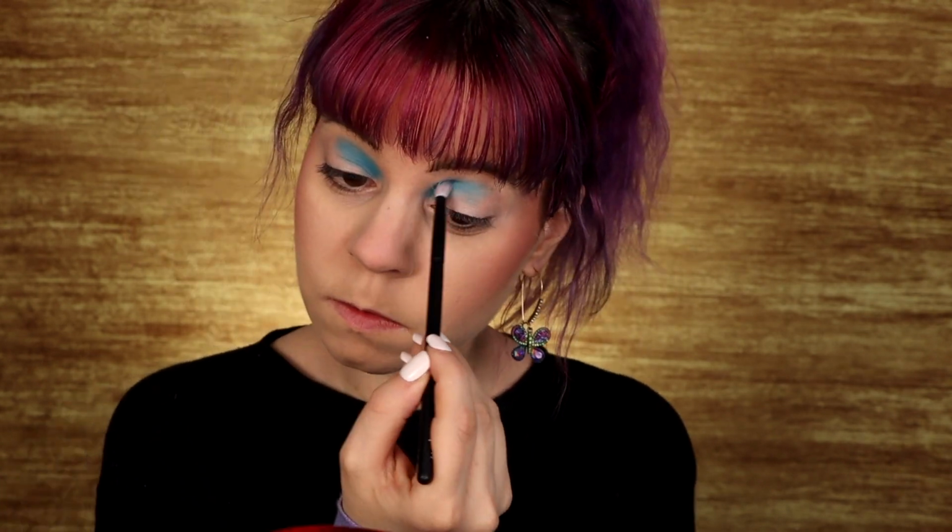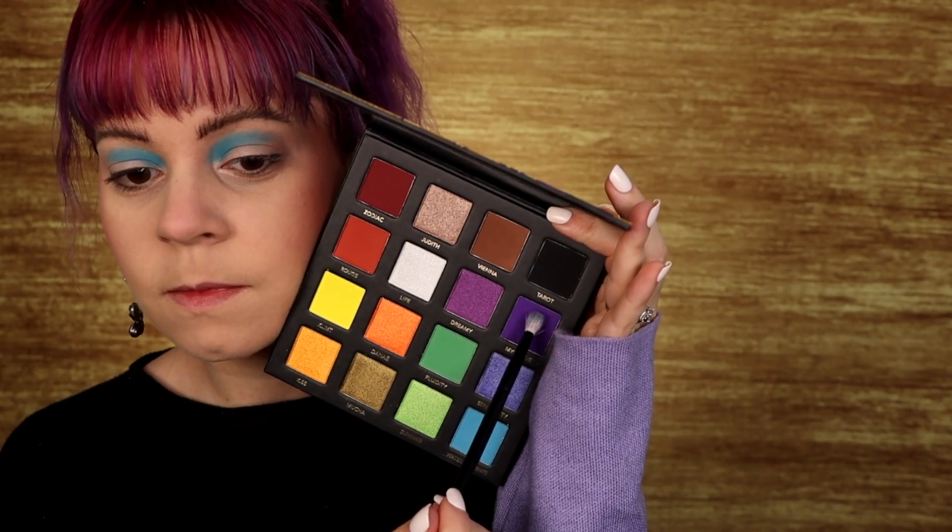Now let's talk about this palette while I show you the other two looks that I've done, because I definitely have some thoughts. In general it is the normal Kailav quality that I'm used to, but I did feel like I was struggling a little bit with some of the shades in this palette, more so than I have in the past.